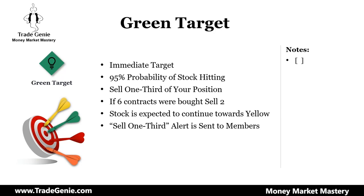Now think about it. The stock is trading, let's say, at 100. And the green target, you decide that it's 104. So it's a 4% move, and there is no resistance in between. You see the clear path. It's a brand new catalyst. So the green target has a high probability of hitting.